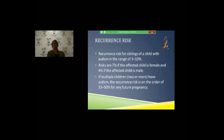So if the mother's already had 2 kids with autism, then the third child is going to have a much higher risk. And that's when you would really be searching for a genetic background.